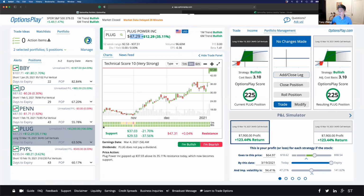Credit spreads, do you close both legs same time? Yes, you close both legs at the same time for both debit and credit spreads.